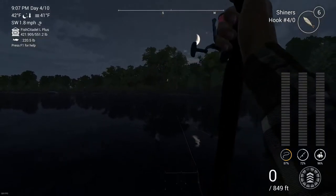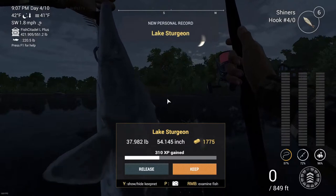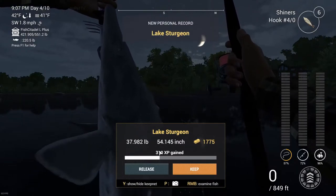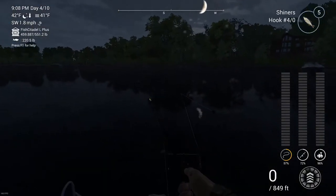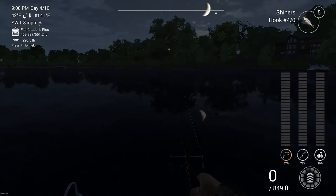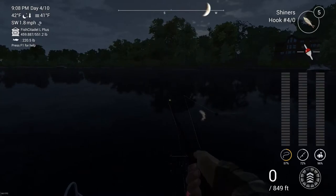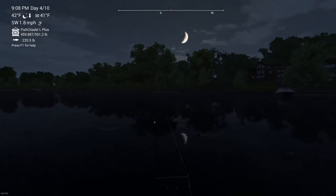And this is a sturgeon. Nice. My, well, personal record lake sturgeon, 37 pounder. Nice. That's on the shiners and the four rod hook. Not what we're after. Still nice, still nice, no matter what. That's what I was trying to say.